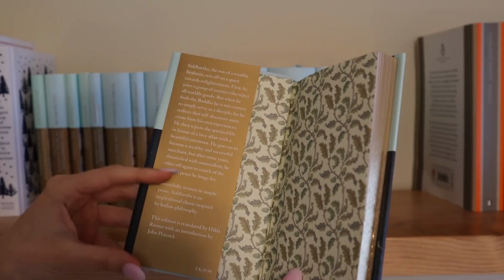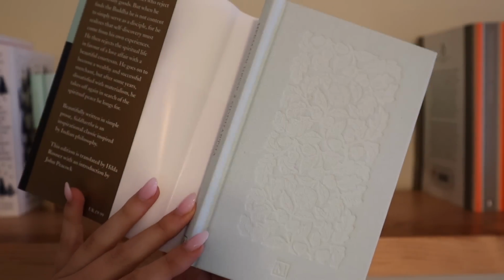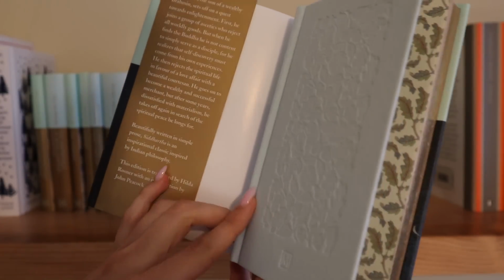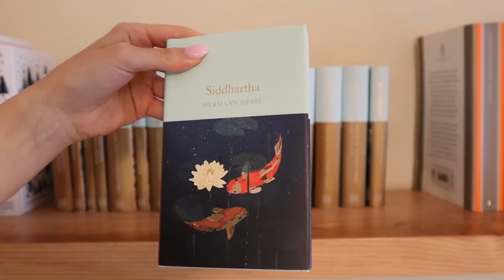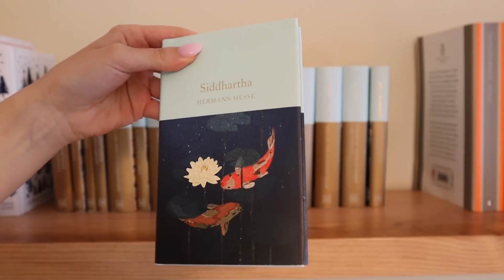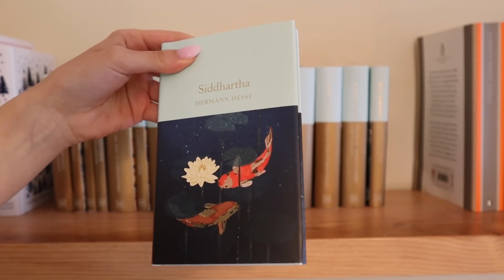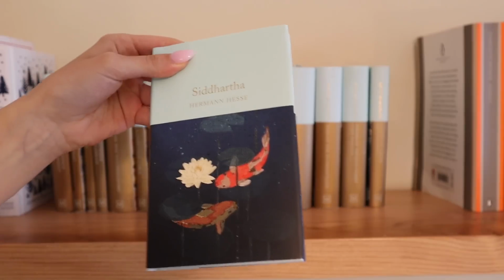It tells you a little bit about the book, and then on the cover you can see it is the same kind of design as the end papers, but it's embossed into the cover. It's just the most beautiful thing. By the way, I haven't read this book yet. I think I got it in my P.O. box. I forget who sent it to me, I'm so sorry, but thank you so much if you did. Please let me know in a comment so I can thank you fully.